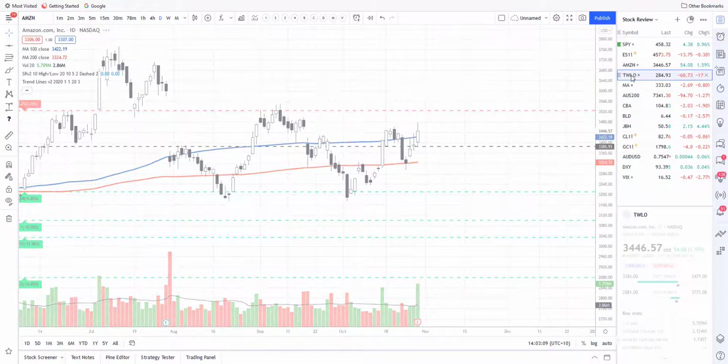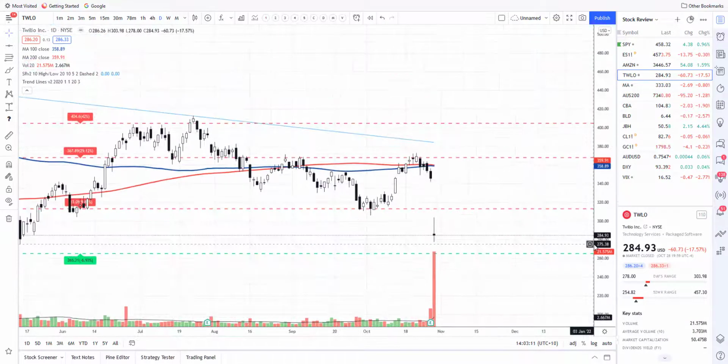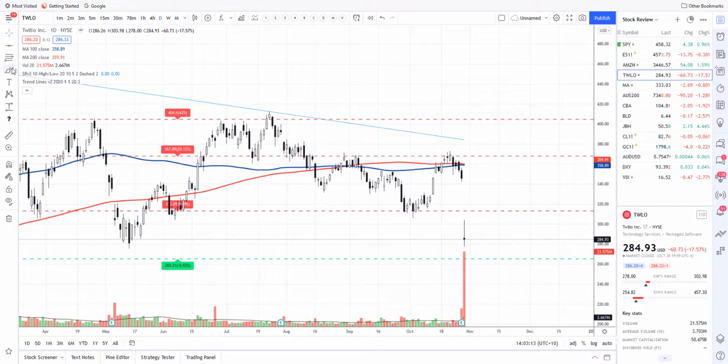Here's TWLO. Now, TWLO did also report earnings. Huge retest gap yesterday. Now, that is a black candle gapping down. We did gap down to support. We traded higher. We did fade. A lot of volume came in.